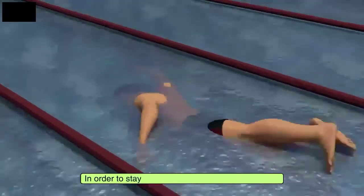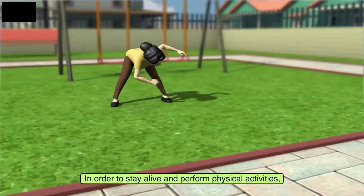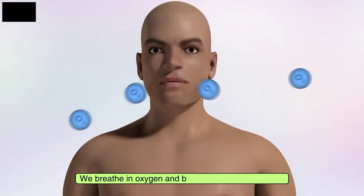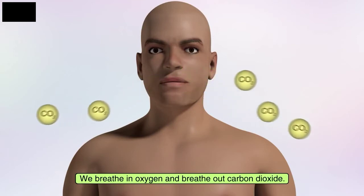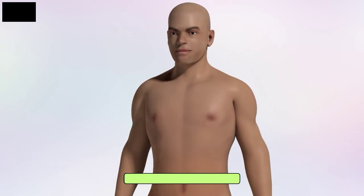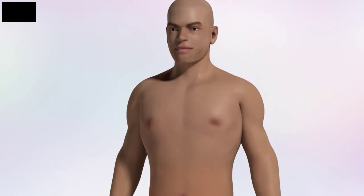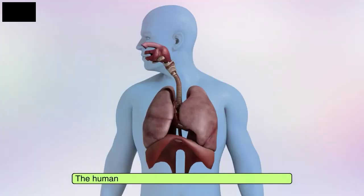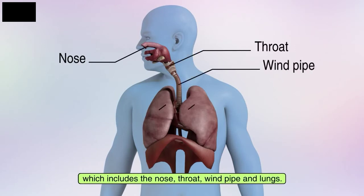In order to stay alive and perform physical activities, the human body has to breathe air. We breathe in oxygen and breathe out carbon dioxide. This process is known as respiration. Breathing happens naturally. Breathing happens because of the respiratory system. The human respiratory system consists of many organs, which includes the nose, throat, windpipe, and lungs.